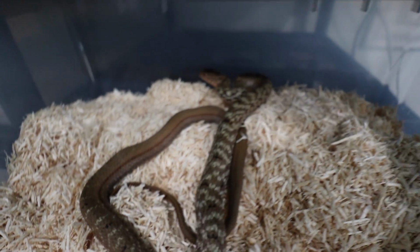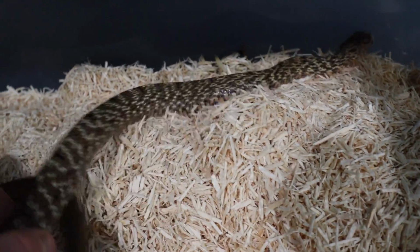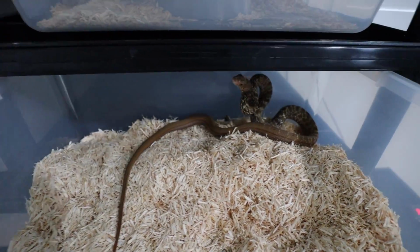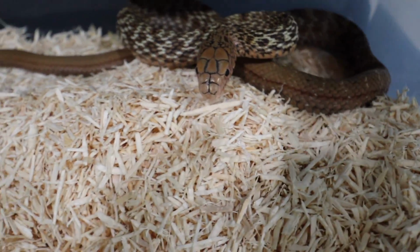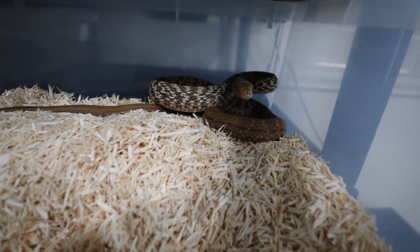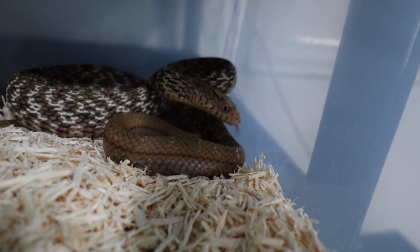Here is our beautiful, beautiful Xanthic male. He's already going through that change, as you guys can see. I mention it in every video, but I already told you guys I'm going to be giving updates on these snakes every single video until they are in their fully formed adult colors. Look at this guy posturing up. Look at him. Settle down, buddy. It's okay. He might strike at you guys.